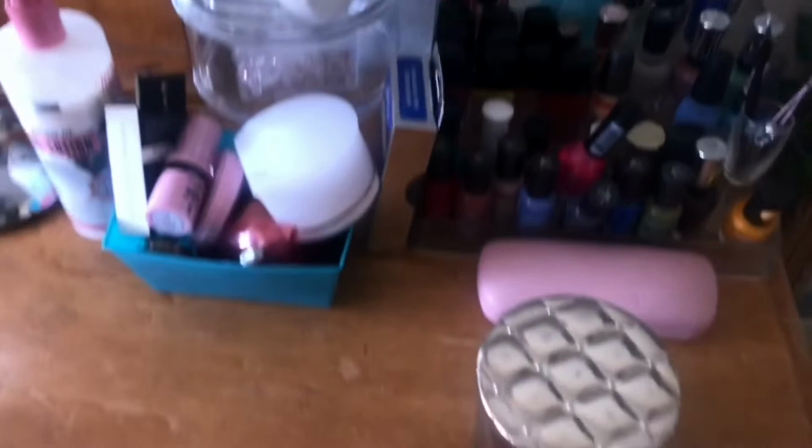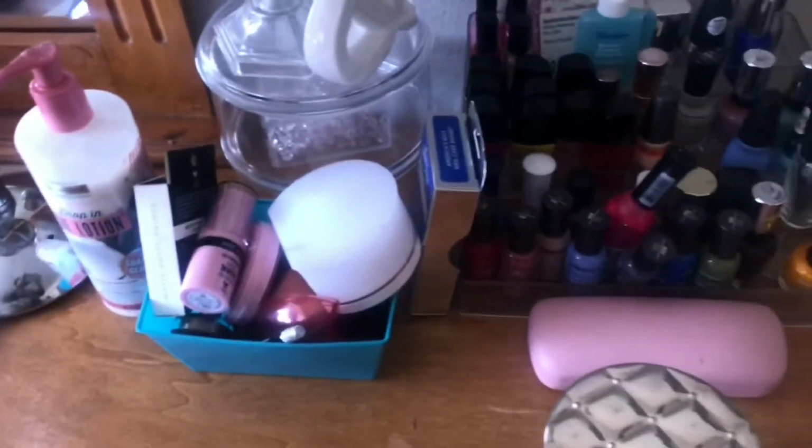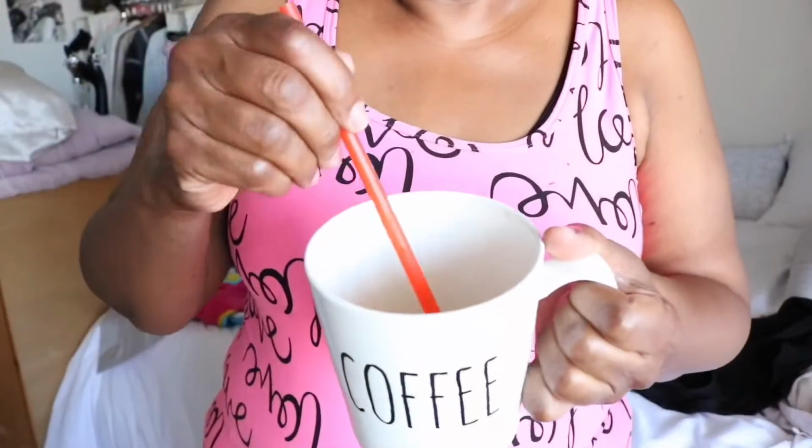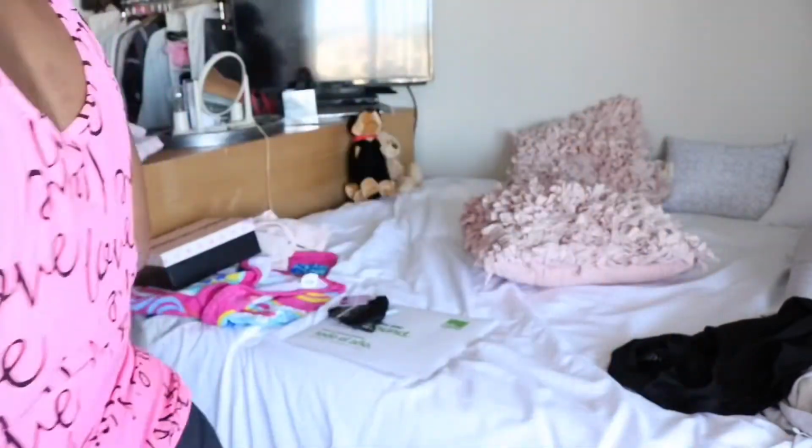Not really a surface, but like, what am I talking about? It is a surface. Guys, I just woke up, had some coffee, and I'm really still not awake. This is a surface. Coffee, I had it hot, and then I froze the rest for iced coffee.